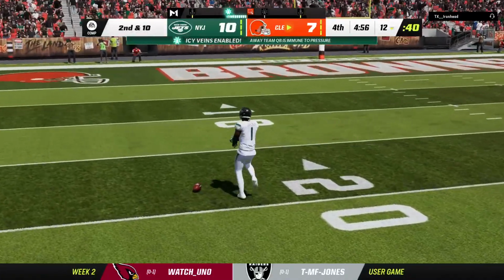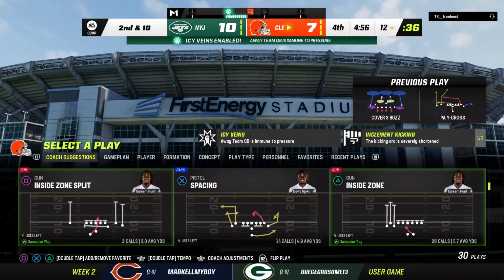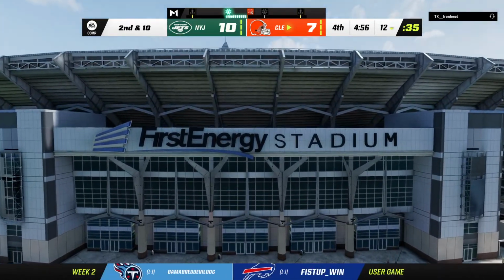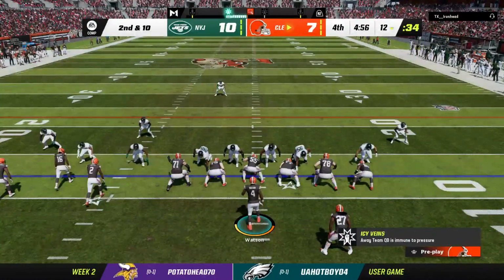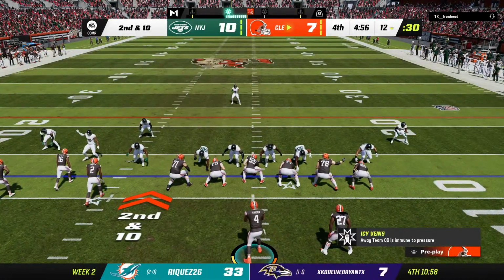Watson off play action. He's going to loft one deep left side here. It's incomplete. Took a shot, couldn't connect. I like the fact that he took the shot deep downfield. Even if you don't get the catch, maybe you get a defensive penalty and pick up the yardage that way. An incomplete pass on first down. That leads to a 2nd and 10.